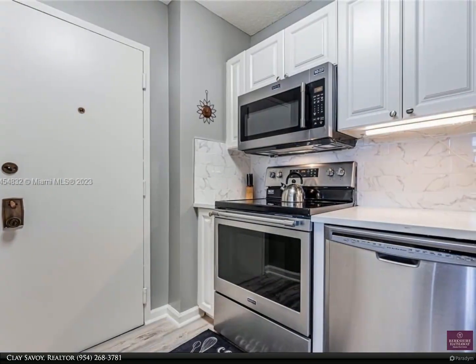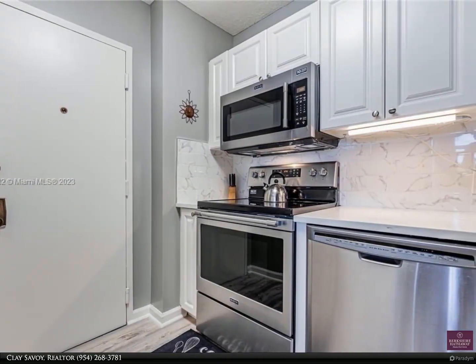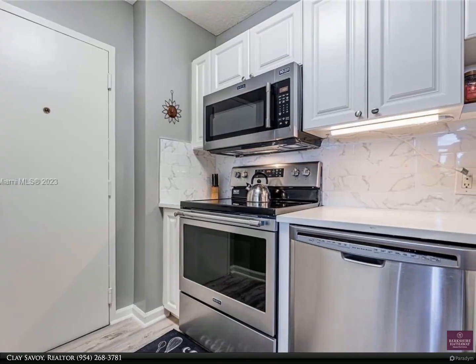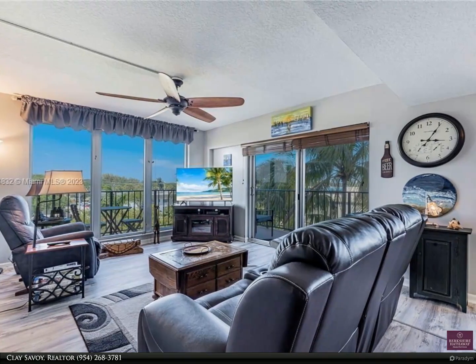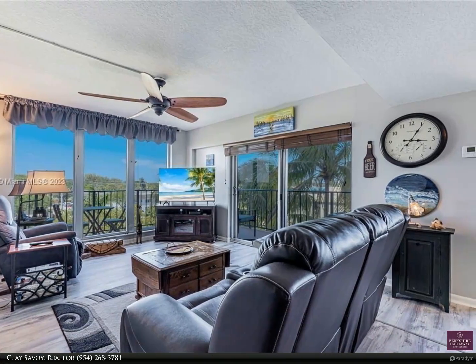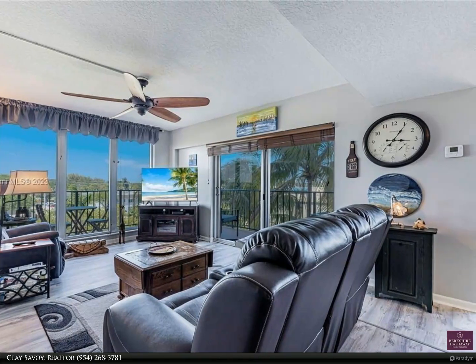Beautifully remodeled northeast corner unit with city skyline views. Brand new bathrooms with quartz countertops. Updated kitchen with new quartz countertops and stainless steel appliances. New luxury vinyl plank flooring throughout.